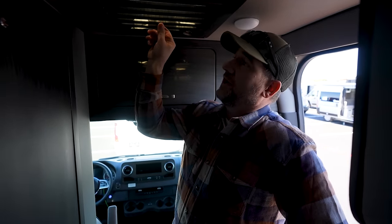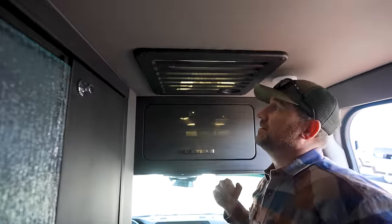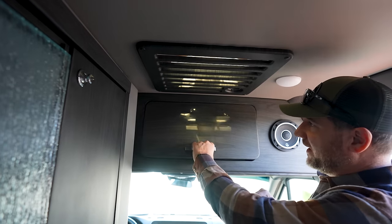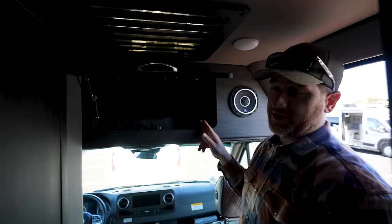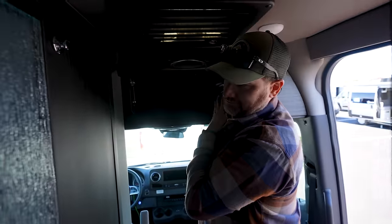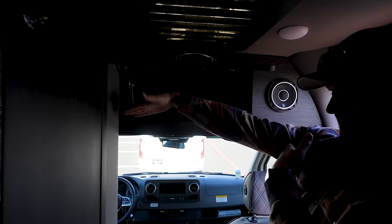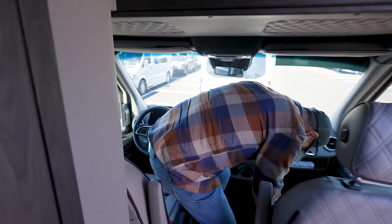Okay, so you do have your MaxxAir fan right here, and it's got this really cool custom grate over the top of it. So that's kind of cool looking. And you've got lots of overhead storage right above the driver and passenger seat. Can't really see in it, but it seems deep. It is actually quite deep. I mean, let's see. It's that deep. Okay, so it's pretty deep.